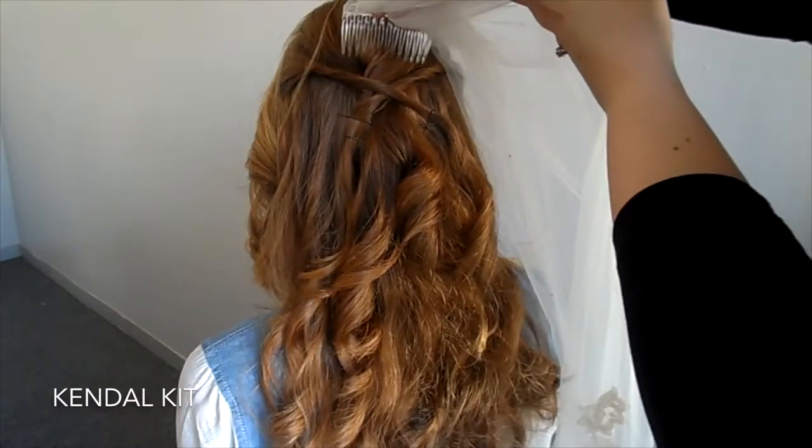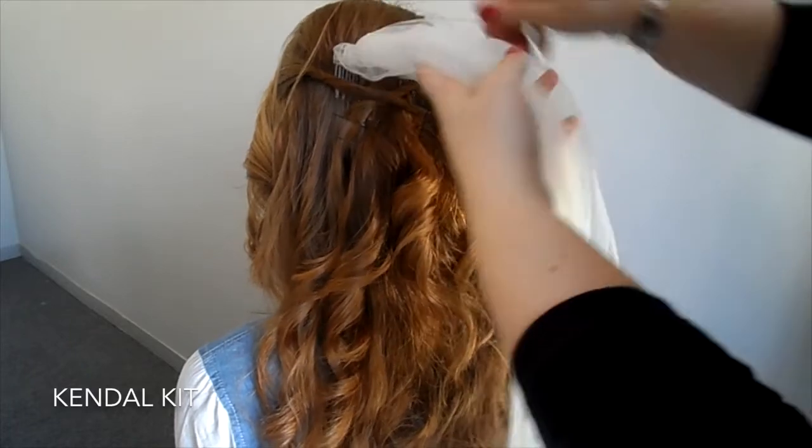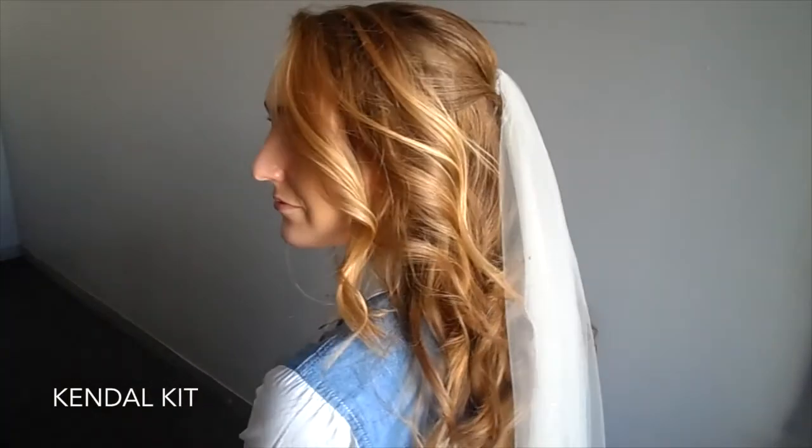Now finally, just to add that veil so the bobby pins are all hidden, you're just going to put that basically into that little bit of a twist, and there you have it. That is the finished look. It's a very natural, loose curl and it looks beautiful with any style wedding dress.